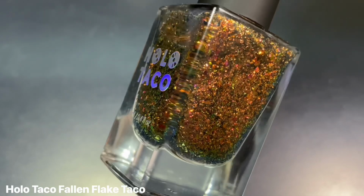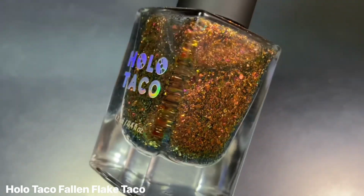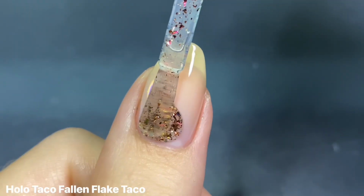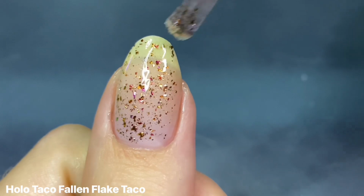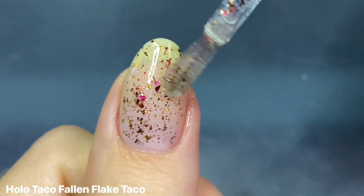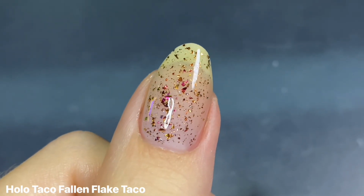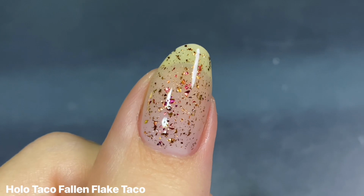Lastly, I have a few toppers from Holo Taco, the first being their most recent called Fallen Flake Taco, and this is a metallic multi-chrome flaky. So as you probably know, I'm not the biggest fan of multi-chromes because I'm just really picky with the color combinations, but I really love the color shifts in this one.